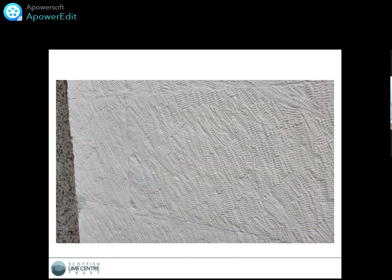This is an example we found where likely paint was removed, but mechanically. So this is what happens when you use a scutch chisel to remove it. It could have been a very finely applied cement render, cement wash, or any kind of coating. But this is the sort of thing you want to avoid.